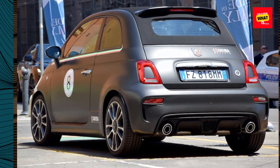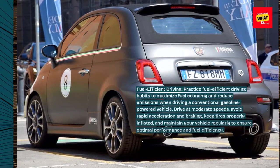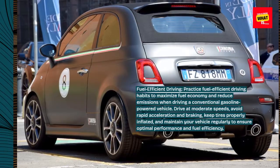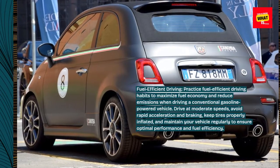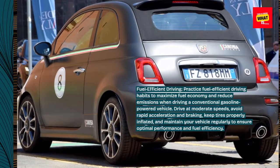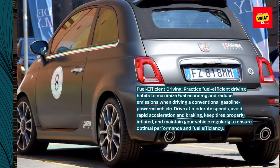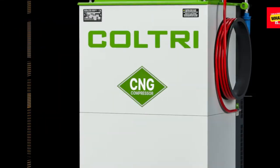Fuel-efficient driving. Practice fuel-efficient driving habits to maximize fuel economy and reduce emissions when driving a conventional gasoline-powered vehicle. Drive at moderate speeds. Avoid rapid acceleration and braking. Keep tires properly inflated, and maintain your vehicle regularly to ensure optimal performance and fuel efficiency.